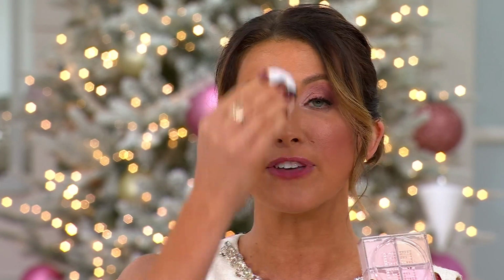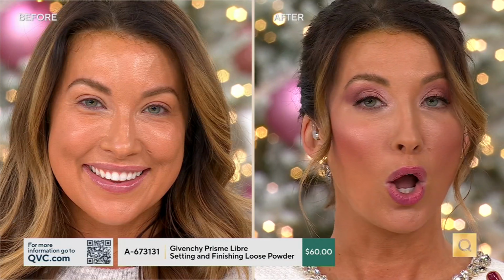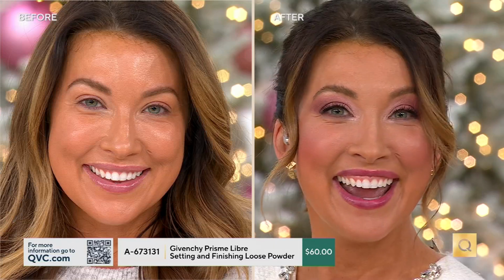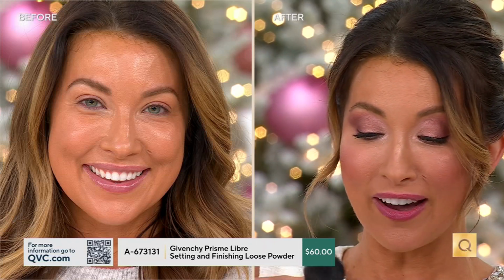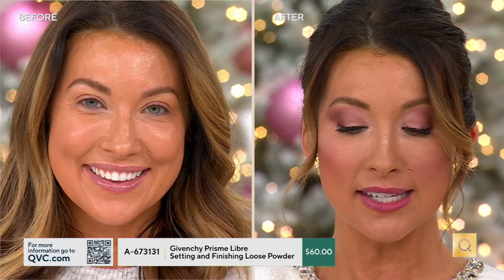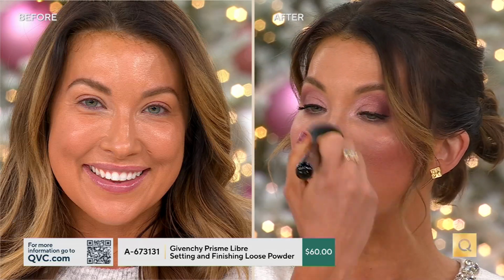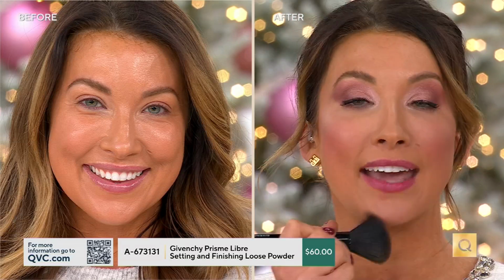So use the puff if you want a targeted application, but if you're somebody that wants super matte, look at the difference. Look at the diffusion. Look at how it's like airbrushed. So good. And if you want completely matte, you're just gonna swirl, blend, and apply. This is one of those that you can't use too much, you can't use too little. It will never chalk or cake out your face, and it is all day setting powder.